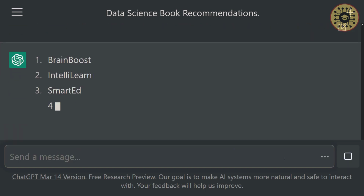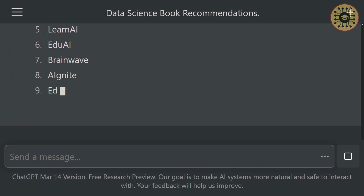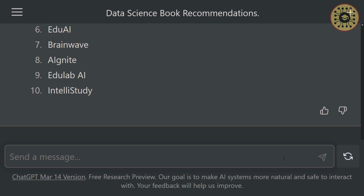As you can see, it started to write 10 names. You can use one of these names for your startup. Awesome. If you want, you can also create catchy titles for your blog post, or for your YouTube channel in this way. Okay, we've seen how to use ChatGPT to create content.